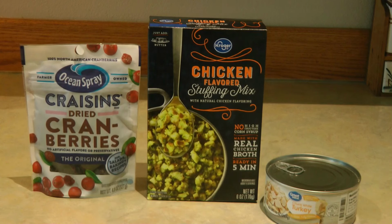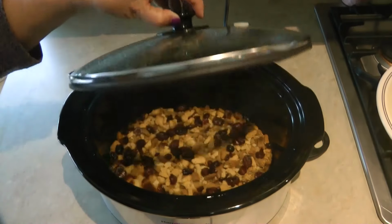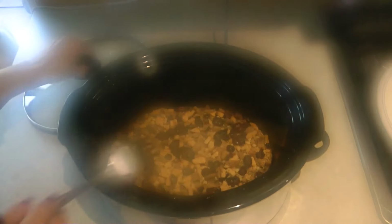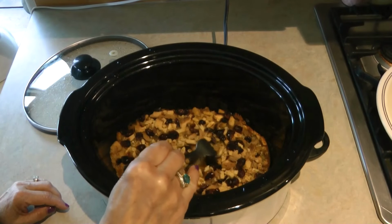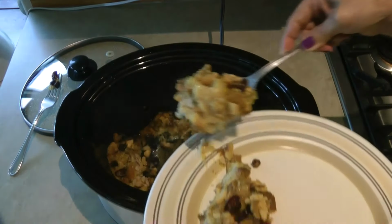I like to put together craisins, the stuffing mix, a can of turkey, and then I make a crock pot turkey dinner. You can make it with turkey or chicken, and I add a few other ingredients. It's so simple, it's yummy, and it can taste like a holiday even if it isn't. I'll put a link to that video in case that's a recipe that you might want to try.